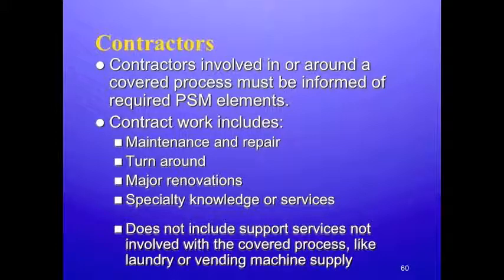Contractors must ensure that contract employees are trained in work practices necessary to perform their jobs safely. They are to ensure that contract employees are instructed in the known potential fire, explosion, or toxic release hazards related to their job in the process and in the applicable provisions of the Emergency Action Plan. They must document that each contract employee has received and understood the training required by the standard by preparing a record that contains the identity of each contract employee, the date of training, and the means used to verify that the employee understood the training.